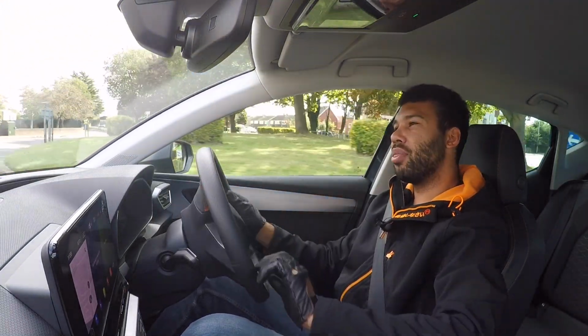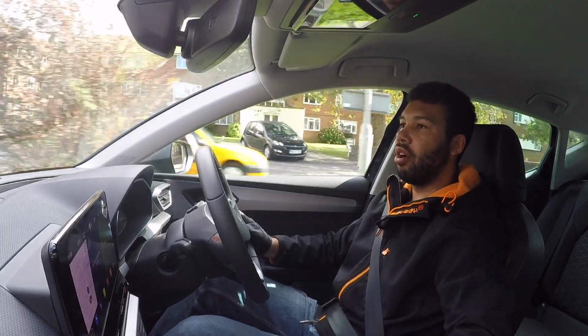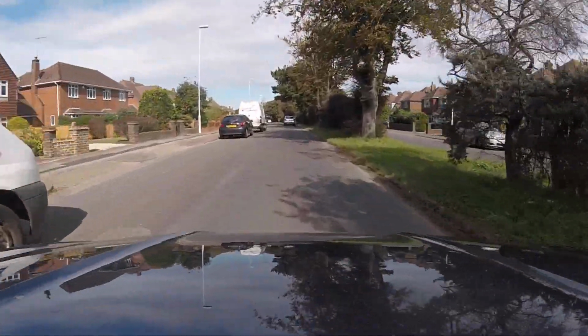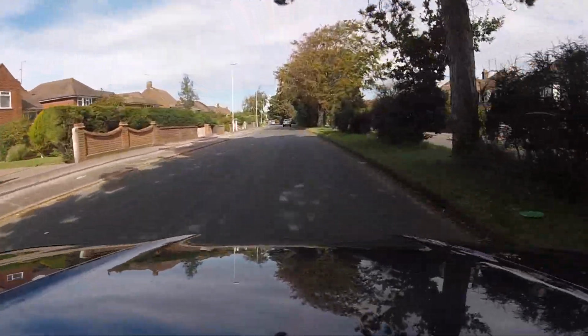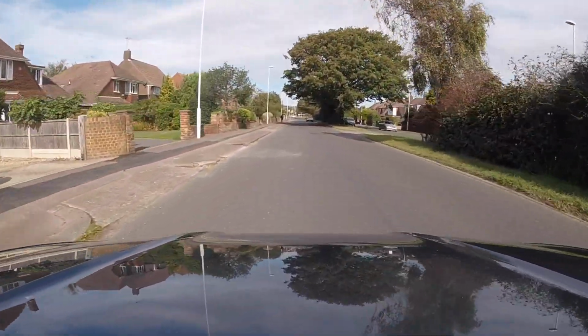And to be honest, I thought this car was going to be quite slow and a little bit sluggish, and I would say the 0 to 62 time would back me up on that, because this car will take over 9 seconds, 9.4 seconds to be exact, to hit 62 miles per hour. And I'm sure you'll agree that isn't particularly potent.